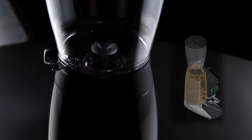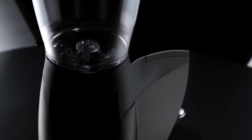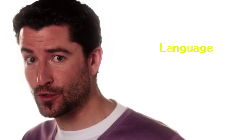Its 83mm diameter flat burrs and its direct current motors optimize production. Cleaning and maintenance are made simpler with an easy access to the dosing chute. The simple menu helps you navigate through the grinding regulation point, consumption statistics, burr change warning, language selection, etc. In short, a professional and reliable machine with all its features within your reach.